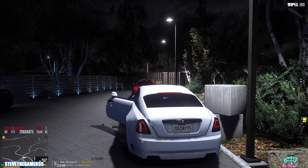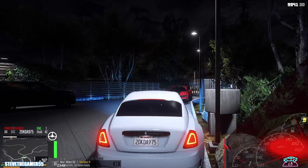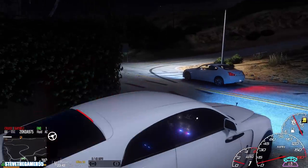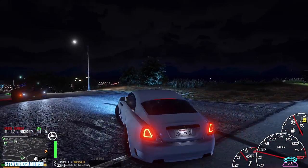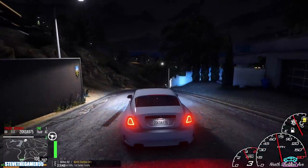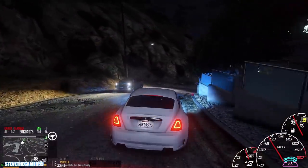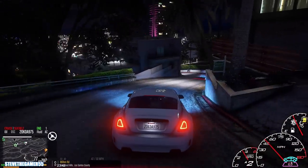All right, so we got the Rolls Royce instead. At least we got options. I would have to call my mechanic or call a tow truck. At least it still worked, though. Bro, did I break the Charger from last time? I don't know what just happened, but it is what it is. But just like I said, we got the Rolls Royce.